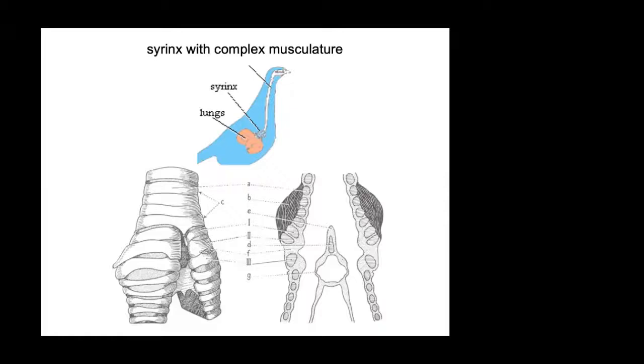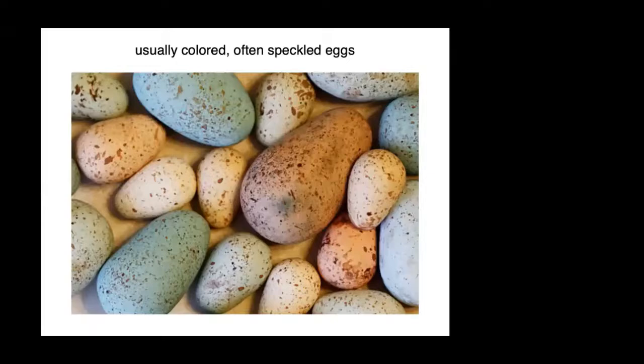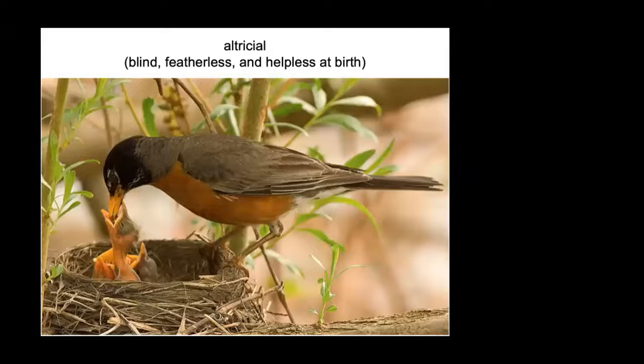And they have the brains to both make these sounds and hear them. These songbird brains are far more complex than the non-songbird brains in terms of auditory input and vocal output, being able to detect and process all that information. Songbirds' eggs are usually colored, often speckled, but there are exceptions. Think about the robin's egg, which is colored but not speckled. And here we have mother robin caring for her chicks.